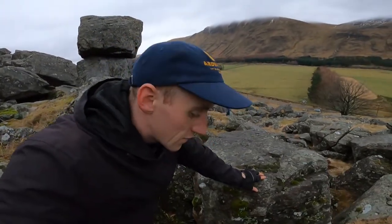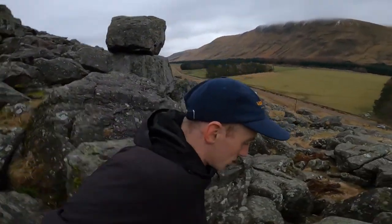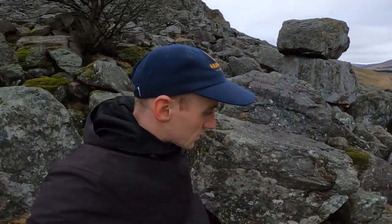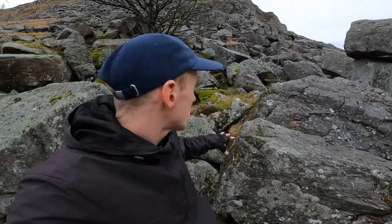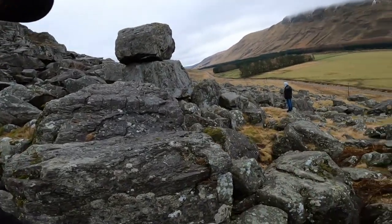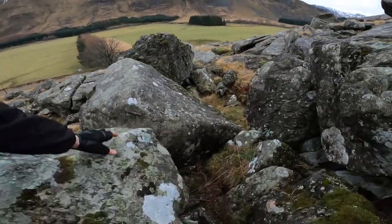In the summer months too, folks, this is prime adder territory here. They lie out on the rocks and get a heat during the day, and then at night they're retiring underneath the stones. Probably at this time of year they'll be hibernating under here. Look at this, folks, there's a better route here, I think.